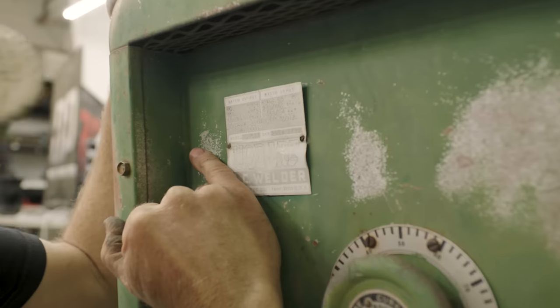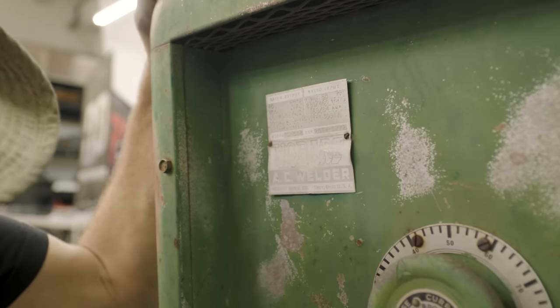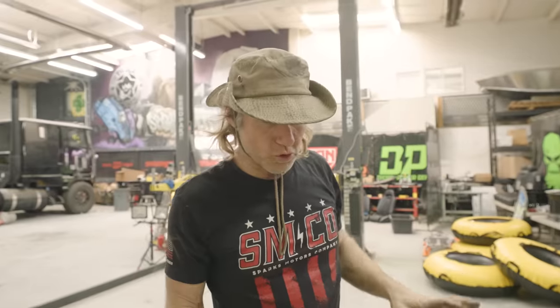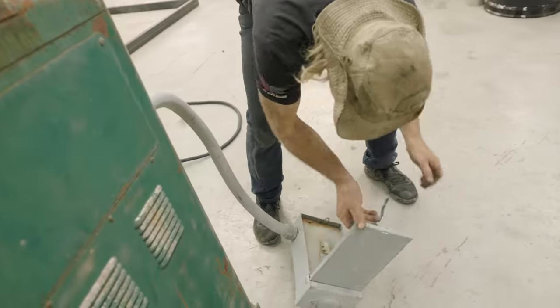And it is a 500 amp welder. Yeah, that's a big one. Most of them are older school welders, 300 amps, 400 amps. This is a 500 amp.